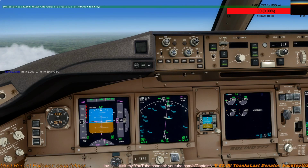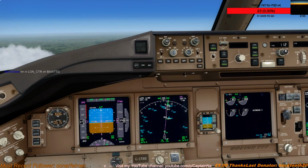American 1337, no further ATC, monitor 122.8. Very good, very good. At least we have ATC for the arrival. Runway 09 left. Thanks for ATC. Hey, cool, Speedbird 7 Tango Golf. Speedbird 7 Tango Golf, climb flight level 260, what's your request at level?